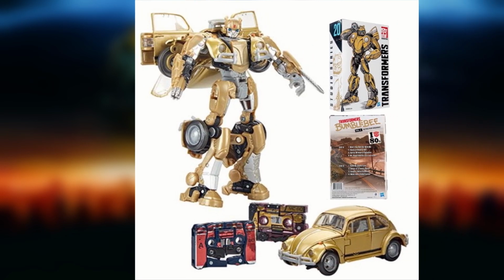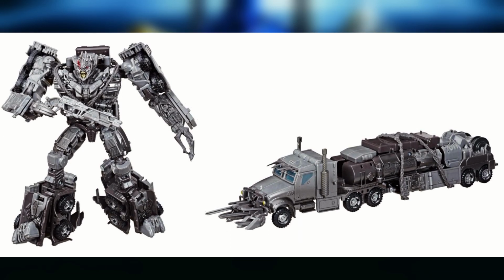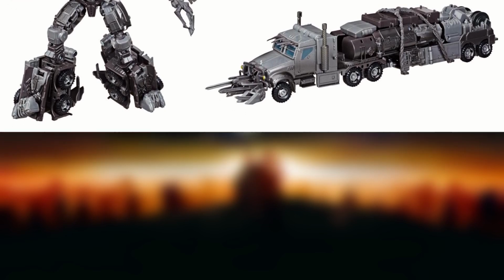So a little while ago I thought, why are there no Studio Series exclusives? We've got the Retro Pop Bumblebees, we've got the Universal Studios Megatron, but we don't have any exclusive Studio Series figures. Not like the Generation Select figures.